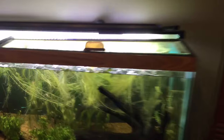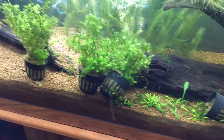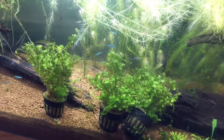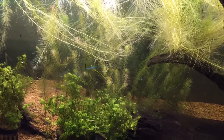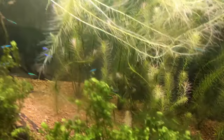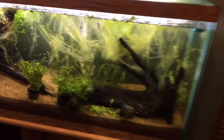The 55 is never beautiful. Really, it just needs some love. But it's got some plants in there, some Crypt Parva, Monte Carlo, I think that's how you say it. What is that stuff? That's Rotala indica? Or no, it's something else. Let me see. Wallichii, that's what it is. And sorry, I'm not good at pronouncing names, so don't judge me.